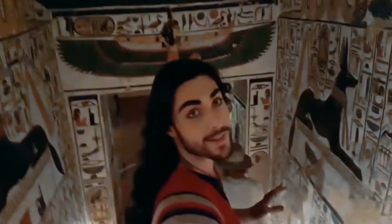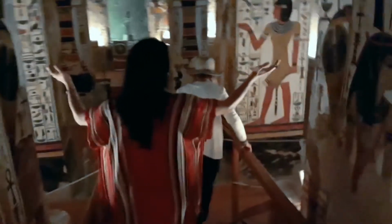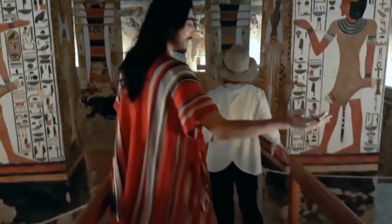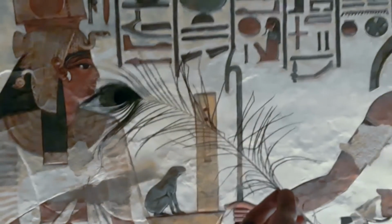Let's go into her burial chamber. It's absolutely amazing. Nefertari, the beauty of the beauties. And here is the great Queen's royal chamber. Karen, it's beautiful, right? Nefertari, the great royal wife of Ramses II.